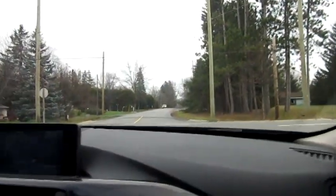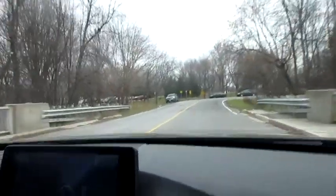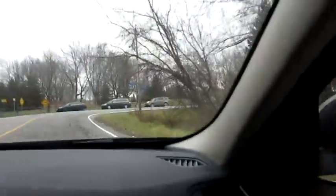All right, so here we are. We are 0.7 kilometers away, so I thought I'd show you guys the final bit of the drive. So we're here in Ottawa, looking to get my car, and apparently it's just on the side of the road, so I don't know what to expect. The guy's meeting us in a little bit. I've never been to this area before, so that's kind of exciting.